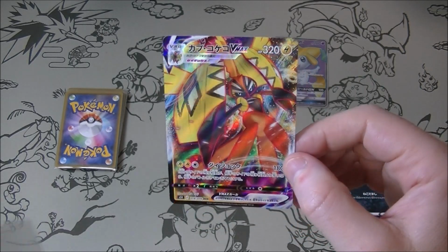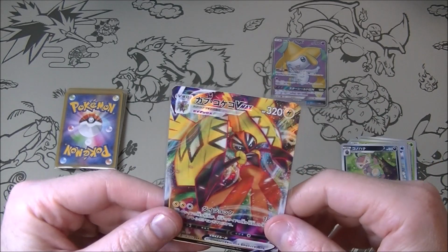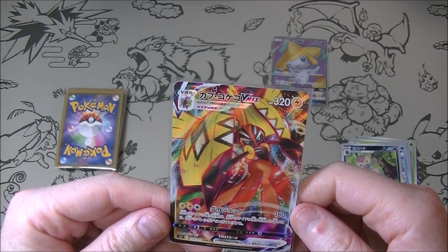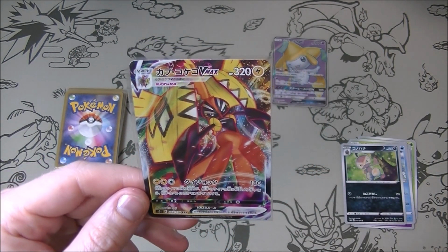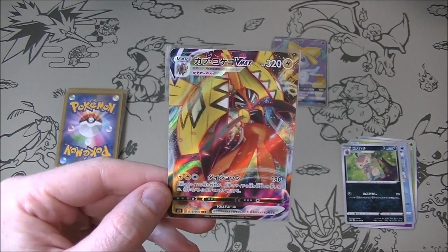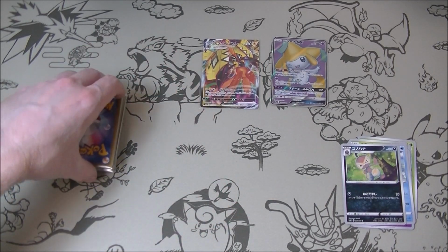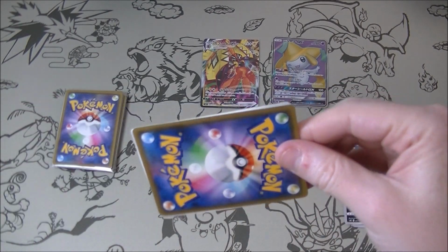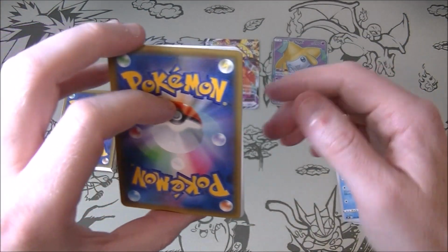Got a Tapu Koko VMAX. I don't know what people think of this. Seems decent. I don't hate it. And it can do paralysis, right? If your opponent has taken more prizes than you, I believe. 180 plus paralysis, pretty good. I think I'm reading that correctly. I never actually played that card. I'm reading it on the fly, so excuse me if that is not correct.